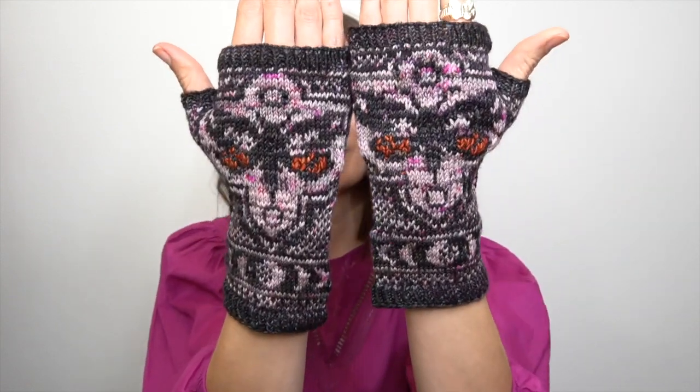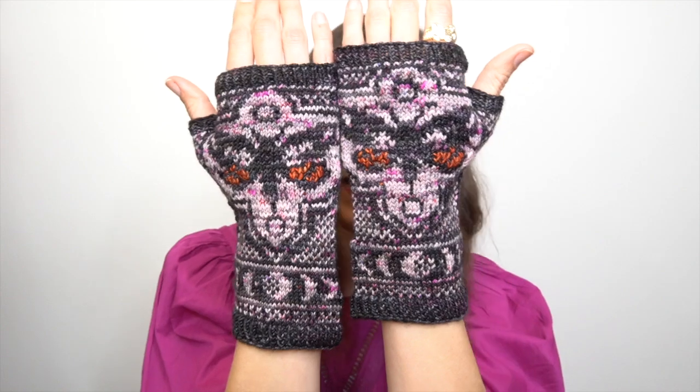It's called the Underwing Mitts by Erica Heuser. I hope that's how you say it. H-E-U-S-S-E-R. I think it's Heuser. So here they are. Well, let me put them on for you because I want you to see them in all their glory. Let me show you first. Aren't these awesome? So beautiful, right? I love them.